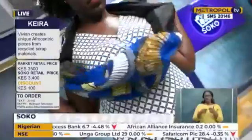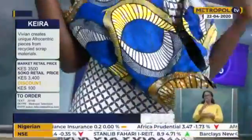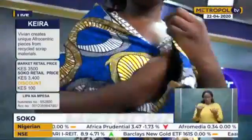The market price for the earrings and Kiara set is from 300 Kenyan shillings. Now you can get it for 250 Kenyan shillings if you get it from us. That's just for a pair of earrings. But if you want to get a set, you can get it from 3,400 Kenyan shillings instead of 3,500, which is quite a bargain. Yes, it is. Ladies out there, if you're looking for Afrocentric earrings, this is the place. Make sure you get your earrings today, right now.